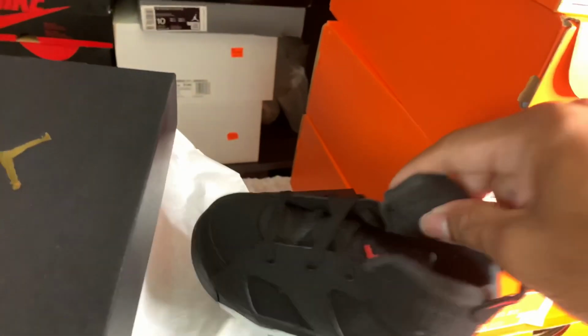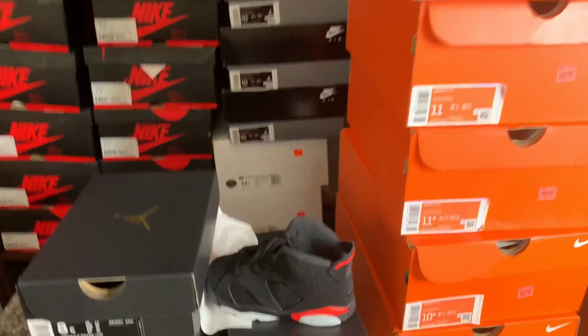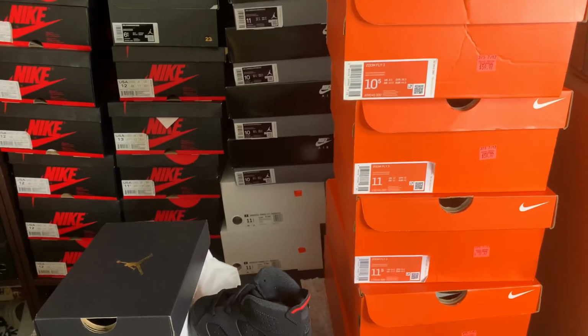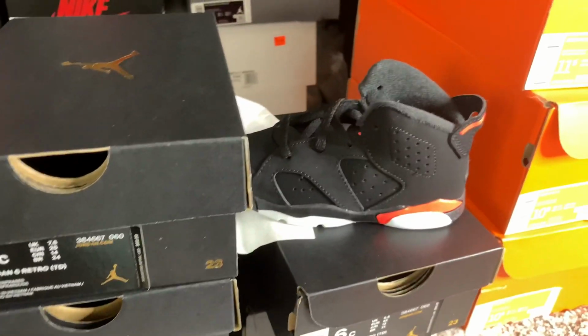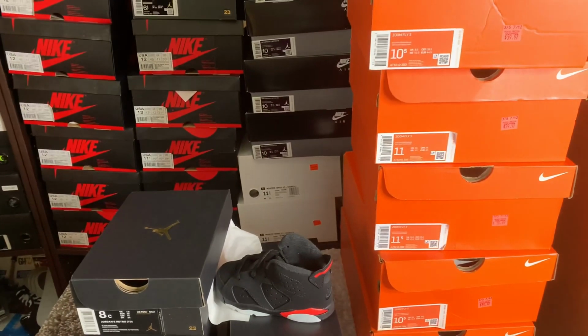What do you think on this one? Okay, so based on the market value and what's going on right now, I would say at least almost doubling my money. This one's 80%, and this one at least 80 to 90%. Okay, what do you think on this pickup from the Nike factory?